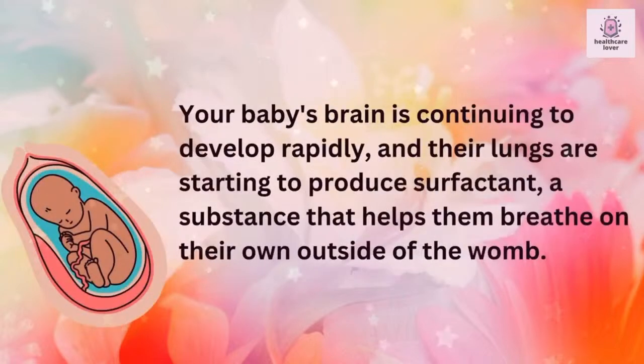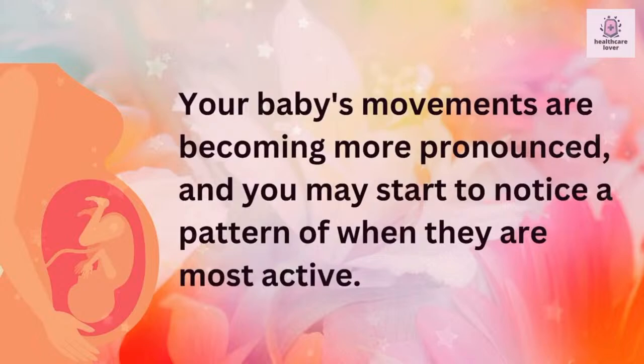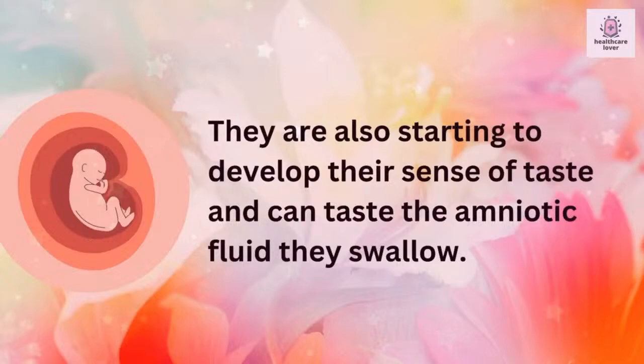Your baby's brain is continuing to develop rapidly, and their lungs are starting to produce surfactant, a substance that helps them breathe on their own outside of the womb. Your baby's movements are becoming more pronounced, and you may start to notice a pattern of when they are most active. They are also starting to develop their sense of taste and can taste the amniotic fluid they swallow.